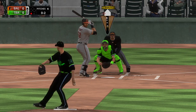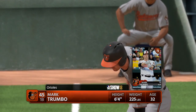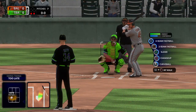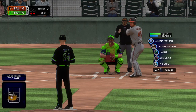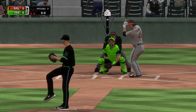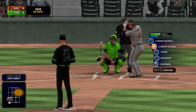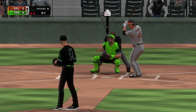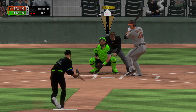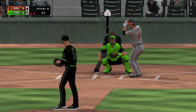Into the windup. Here comes the 0-2 pitch. Swing and a miss on the fastball that time. Out number 2. Here's Mark Trumbo now. First pitch coming. Here it is, fastball, and he swings through it to fall behind. And it's 1-1.